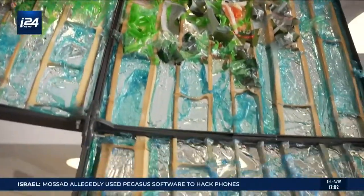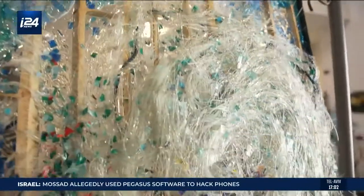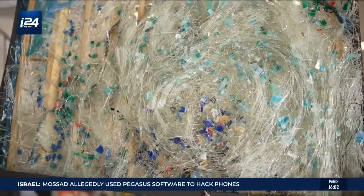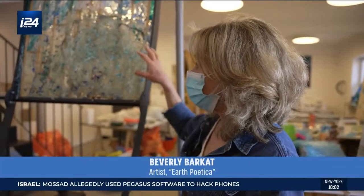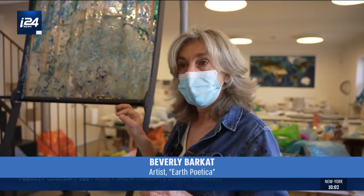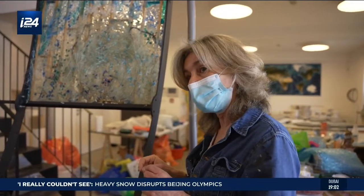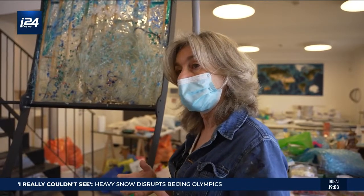This area is one of the 5 plastic patches in the oceans. To create this patch off the shores of Africa, I used fishing nets. Old discarded fishing nets, because these patches, actually 60% of them are made up from fishing nets.